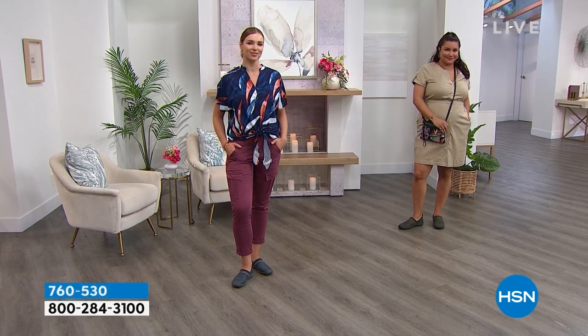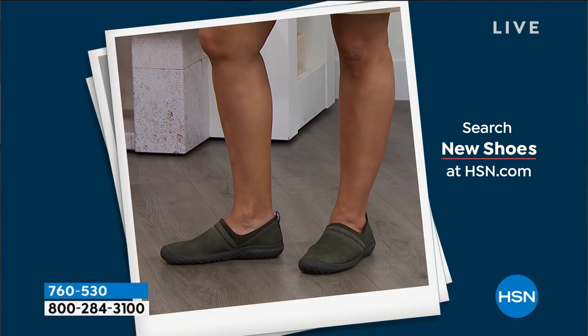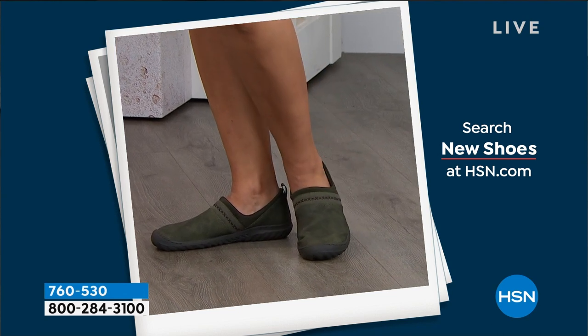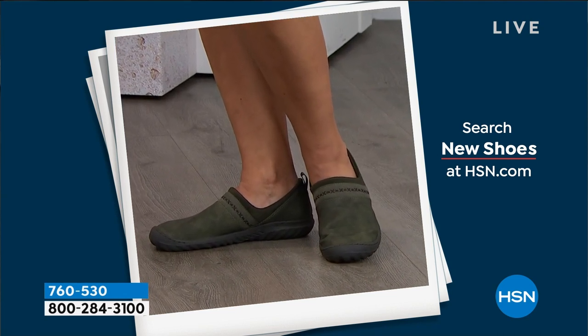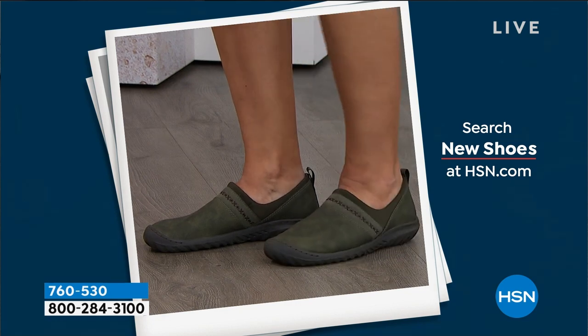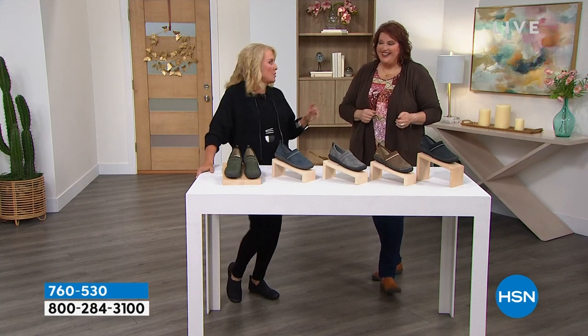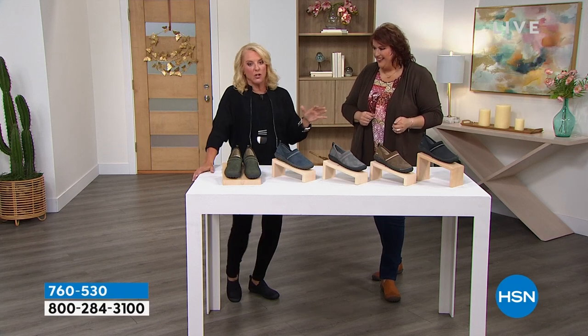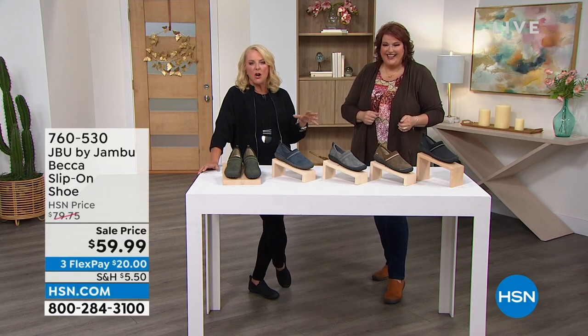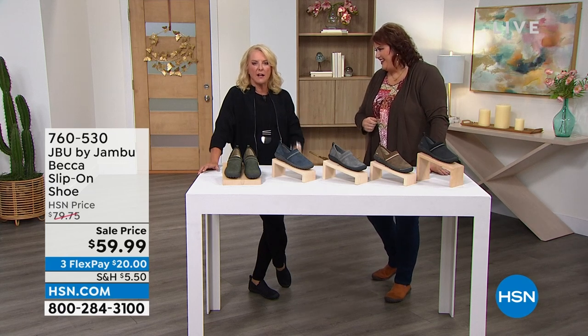If you didn't find a comfortable sandal or your sandals were ruined in the last storm that came through, this is a great hour to shop for Jambu because even those adorable sandals are all on sale tonight, too. And remember, if you missed out, we have one sandal that's $29 and some change, and I thought it was absolutely adorable. So please check out the whole collection, read the great reviews, and see all the positive comments on HSN.com.